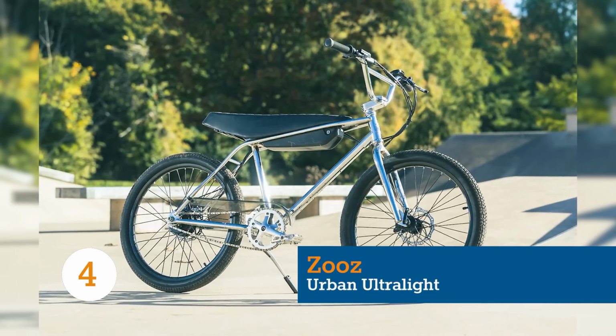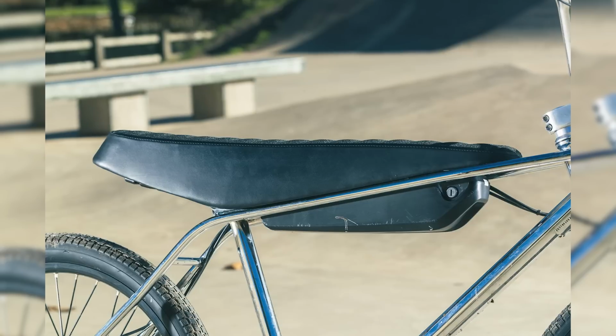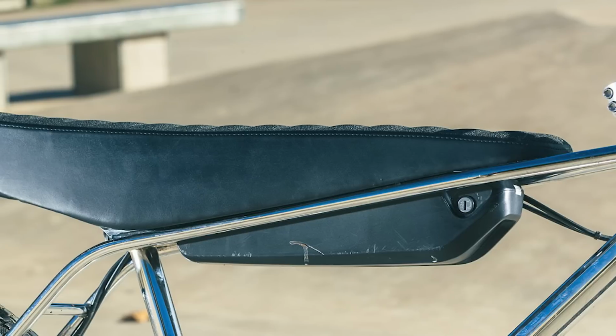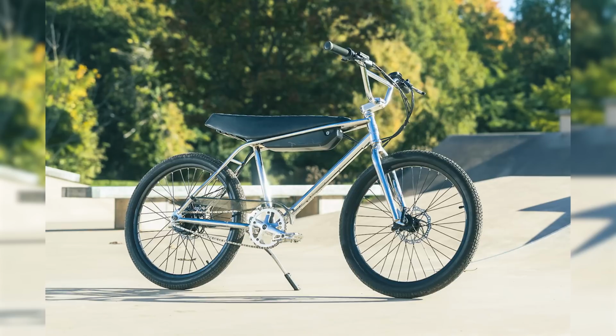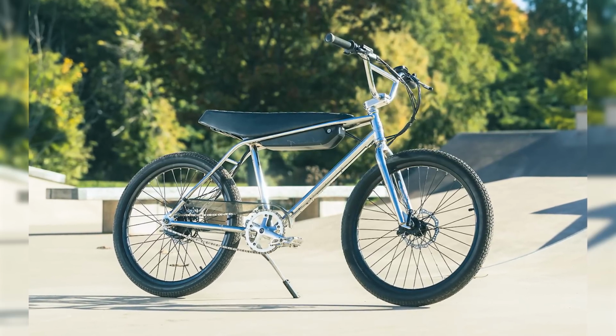The Zoos Urban Ultralight brings classic BMX design to a stylish city bike. It's reminiscent of a chopper, just without the backrest on the saddle. That saddle is where the oddity really begins. It has zero adjustability, meaning if you're a taller or shorter rider, then you might not find it the best fitting. The padding is very comfortable though, and has us wondering, how many people can you fit on the Zoos?